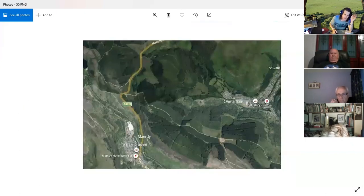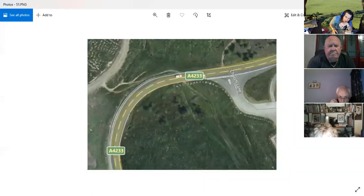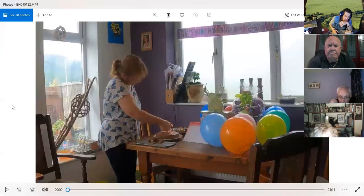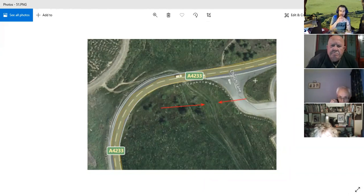But up in the Mardy Valley, in the lower Ferndale Valley, so south of here you've got Pontypridd, and then you've got Ferndale, and then you've got Mardy. And up here, at a bend in the road, you can't see it, but there is actually a ditch. You can just about see it there. There's a bank and a ditch running across here, and this is referred to as a cross dyke.